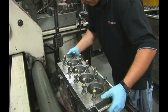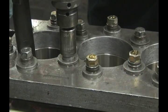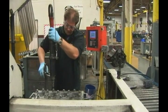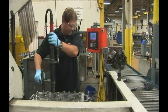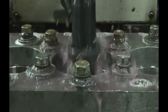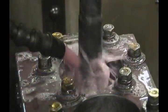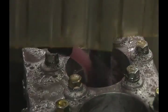Then another unique process. A torque plate is attached to the engine block, bolting it down with a torque assist device prior to honing out the cylinder bores. This important step simulates cylinder head installation and allows the cylinder bores to be honed to OEM specifications without distortion. The cylinders are then honed to configurations specified by CNH. The computer readout on the honing machine displays a highly magnified representation of what the actual cylinder walls look like before, during, and after the honing process.